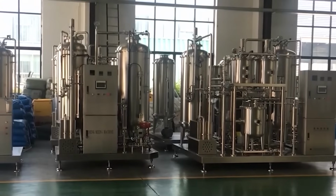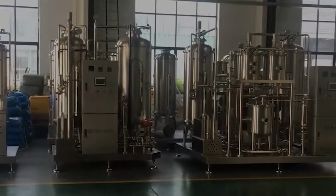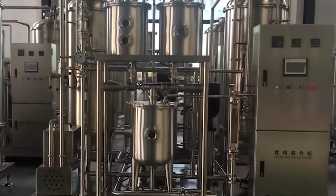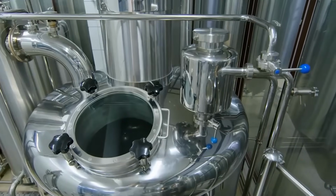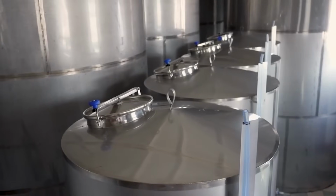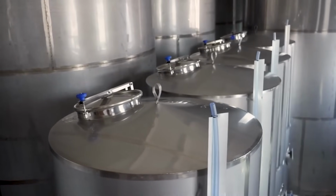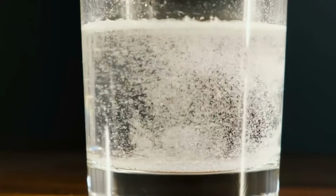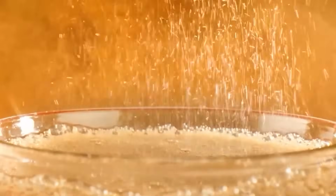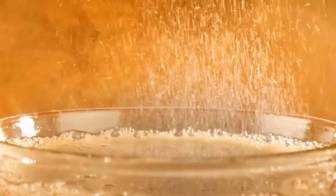The temperature of the liquid must be kept within an optimal range to ensure the carbonation remains stable. If the temperature fluctuates too much, carbon dioxide may escape, resulting in a less fizzy drink. Advanced monitoring systems are used to track and adjust these conditions in real time, ensuring that the beverage is ready for the next stage of production.